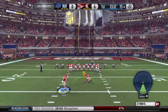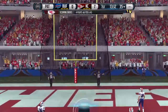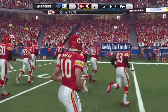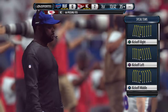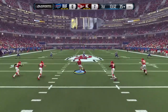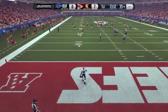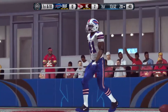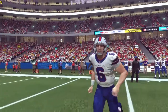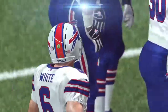The Chiefs lined up now for the point after. He made it. No return this time as he takes a knee. We know this quarterback is ready to go today. They won last week, and also he made good decisions, and he threw it great. That's one of the reasons why they won.